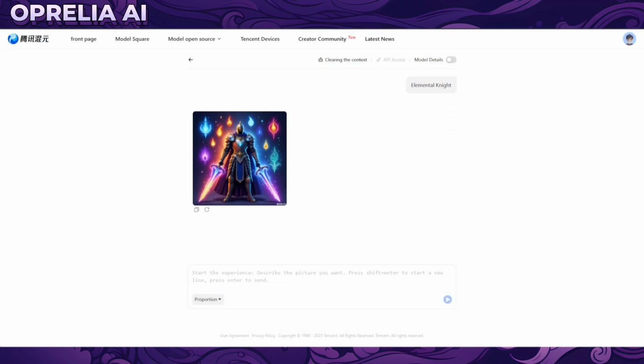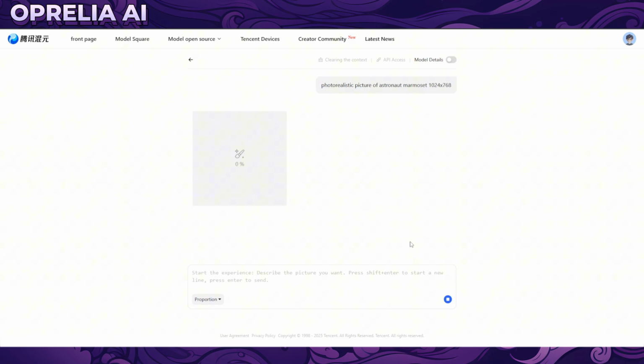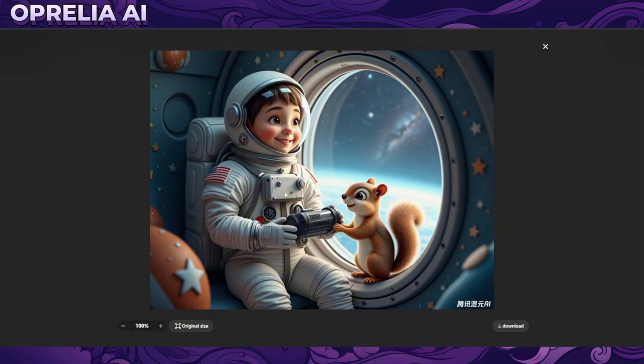But in terms of a photo picture of an astronaut, let's just do a marmoset. And you can choose the proportions here too. Let's just go with this one. And this is relatively fast. As I said, there is a bit of a queue on these things. There's no credit-based system here, so you can prompt as many things as you want on this website once you get actual access, which is pretty good. So here we have an actual image.